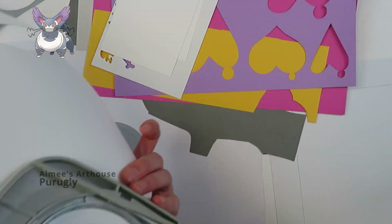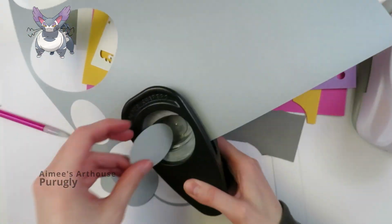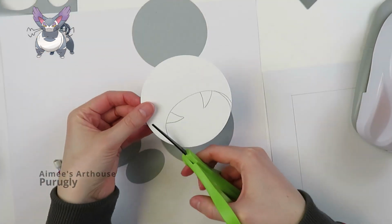Today, I am not making an Ice-type Pokemon, I am making Purugly. I am making this Pokemon for Tabitha, who loves cat and kitty Pokemon. So I hope, Tabitha, that you enjoyed this video.